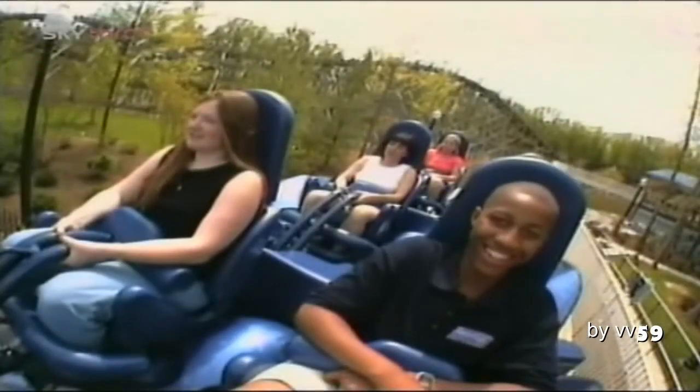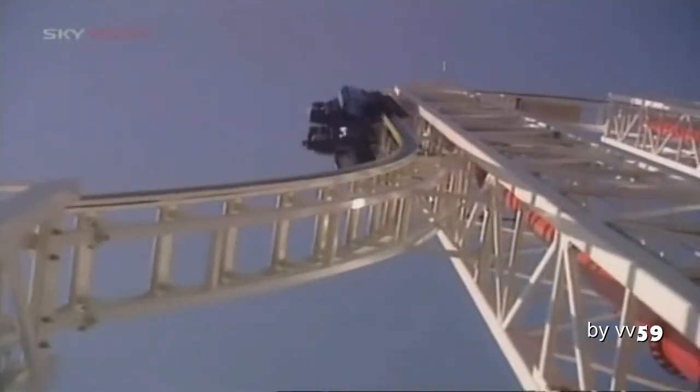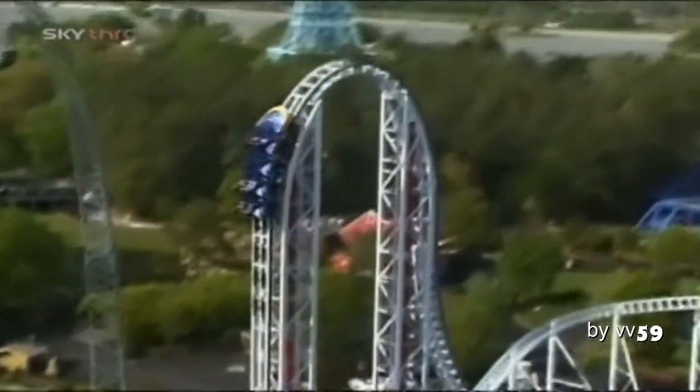Hypersonic is intense. It's the best coaster in the world. This new breed of coaster shoots riders 165 feet upwards at a 90-degree angle. Then it brings them down the other side at the same angle of descent.